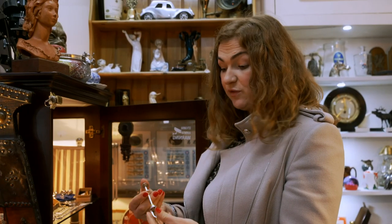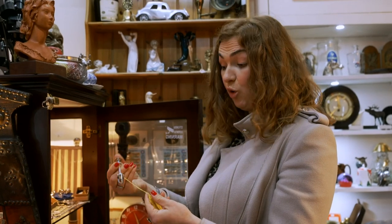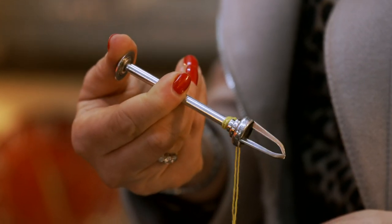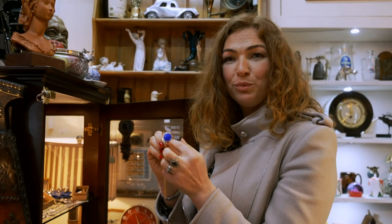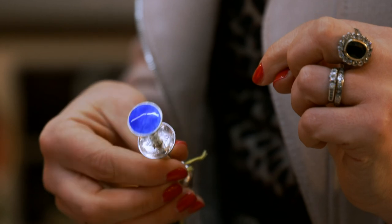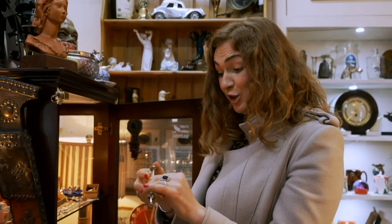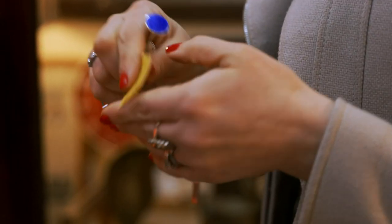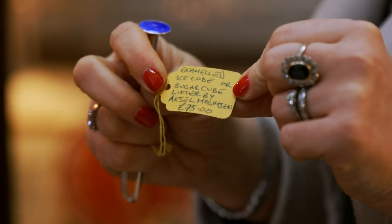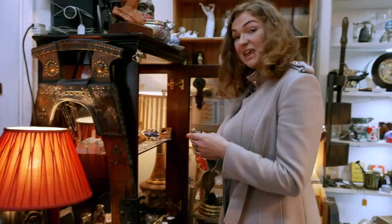Basically, what it's been made for is for grabbing ice cubes and putting in your drink, or grabbing sugar cubes and putting them in your cup of tea. And it has a beautiful blue enamel tip to it. I love it. Absolutely love it. What I don't love is the price tag. £75.